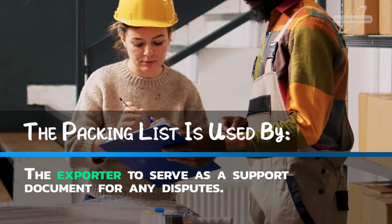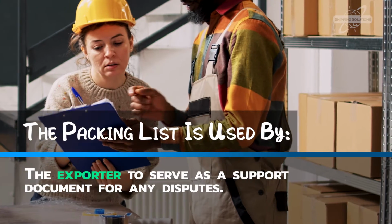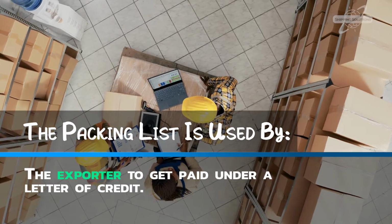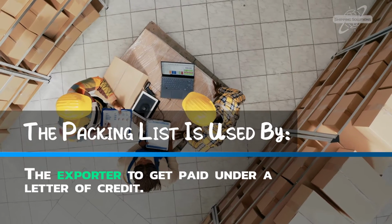If your goods are damaged during transit, you'll need a copy of the packing list in order to file a claim with the carrier or insurance company. If you've used a letter of credit to get paid for your export, you'll most likely need to submit the packing list and other documents to the bank before you can receive your payment.